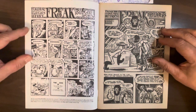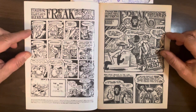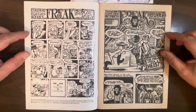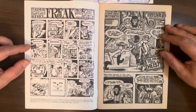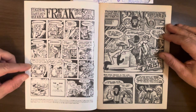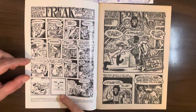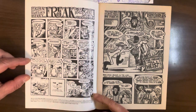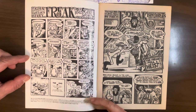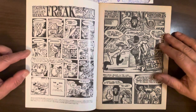So the first strip, I like this one. It's the Freak Brothers acting very out of character. They're smoking pot and they're drooling and acting like maniacs and getting angry and it's making them want to molest little girls. And then we realize that it's a public service announcement movie, The Truth About the Killer Weed Marijuana. And they were just acting in this anti-drug film to get some money to buy more pot. I like that idea, though.